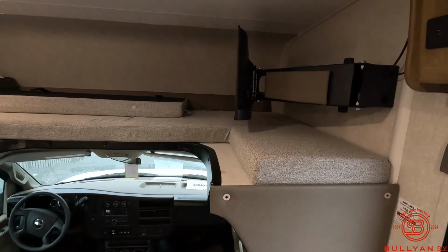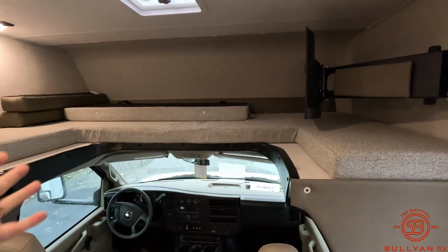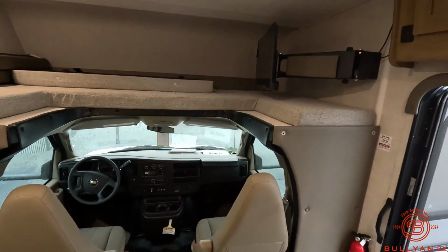Huge bed over cab. Obviously you can use that for storage if you want as well. TV goes on a little arm, it'll swivel over this way to make it easier to watch.